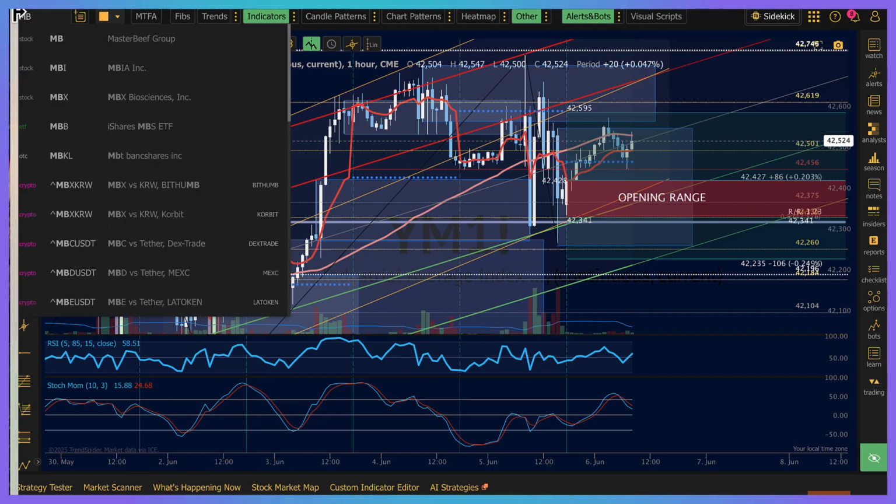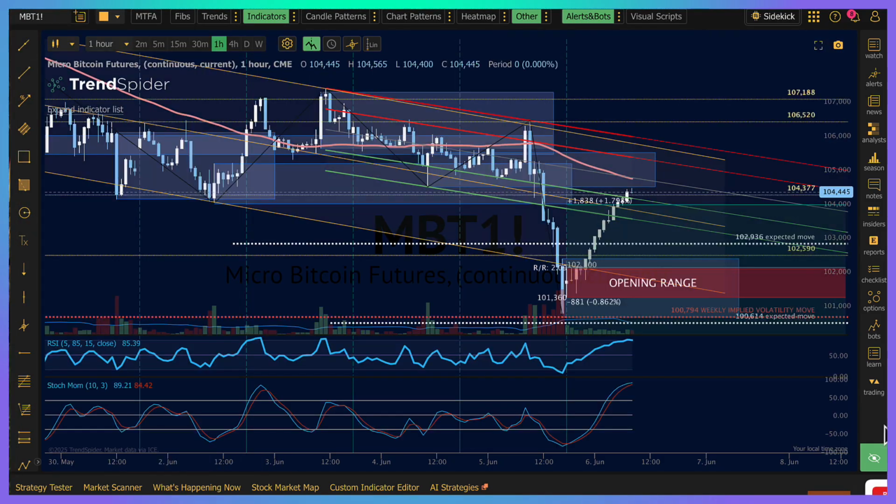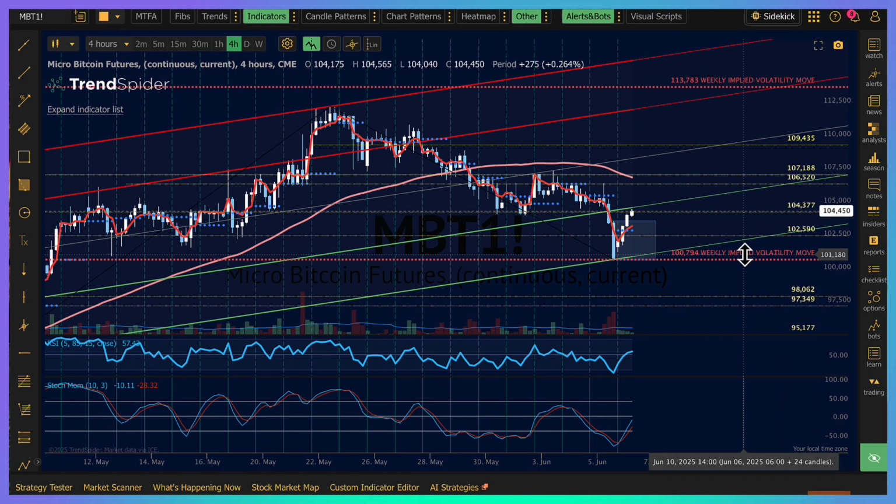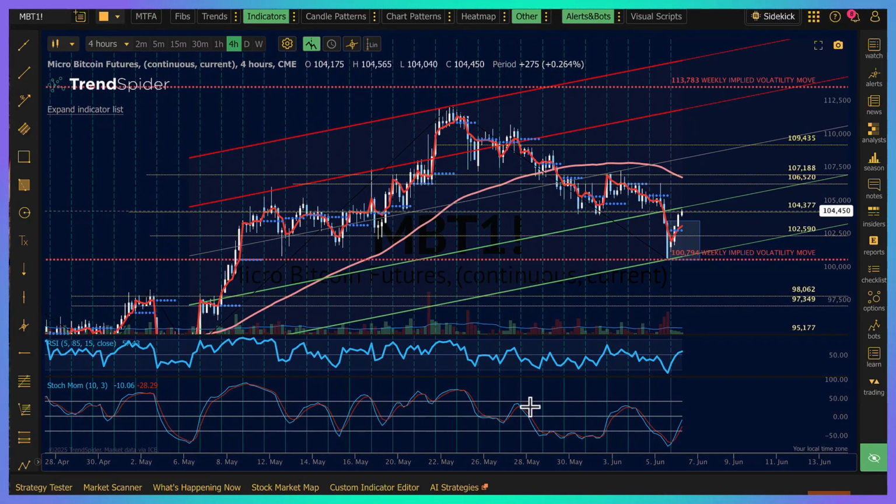Let's take a look at micro Bitcoin. Let's go to the 4-hour first. You guys know I'm very bearish, or mildly bearish, on this one. But it came into 100, that's the weekly vol move that we put up. I measure that on Sunday night. That's the number. It came right down to it and bounced. Actually, I think it missed it by about 6 ticks, right?